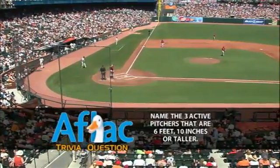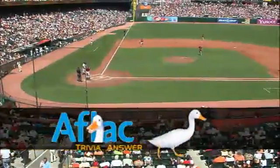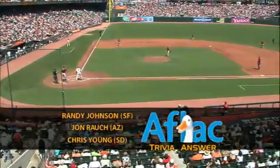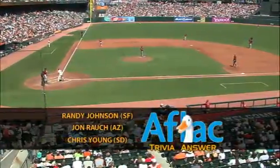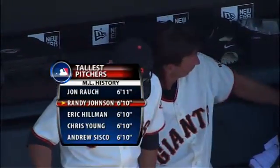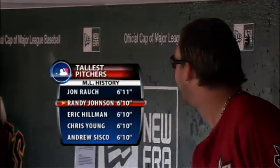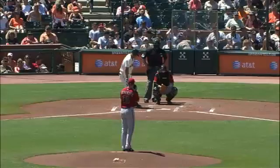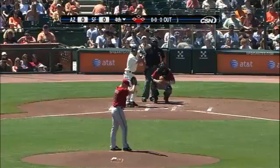Name the 3 active pitchers who are 6'10" or taller. Survey said. Well, the Giants have seen all 3 of them. Their teammate, Randy Johnson. John Roush, who's 6'11", the tallest player ever to play in the big leagues. And Chris Young, the starting pitcher, who is 6'10". And there you see how they rank. Roush, number 1. And Johnson and Chris Young joining Andrew Sisco and Eric Hillman. Chris Young will pitch Wednesday against the Giants when the Padres are in town.